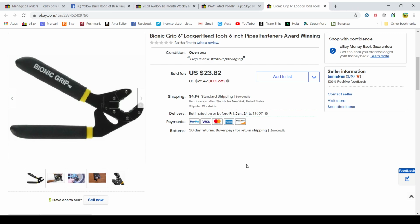I have a Bionic Grip retail arbitrage item at a local drugstore. They were clearancing out a bunch of their items this summer. My mom and I did a road trip and it's a regional drugstore, and I hit pretty much every one, which I don't even know how many there are, but we hit all of them in Vermont and New Hampshire. And I picked up these Bionic Grips and I sent them into Amazon.